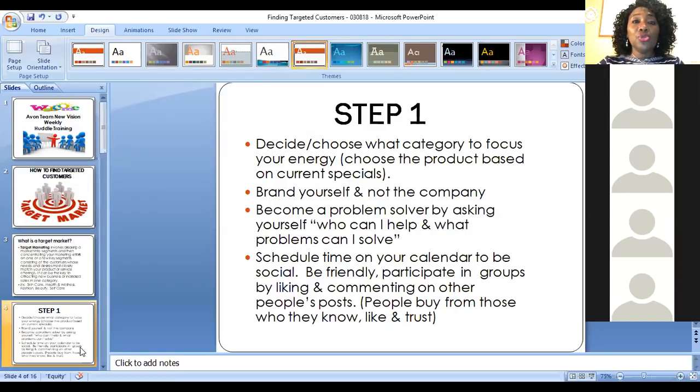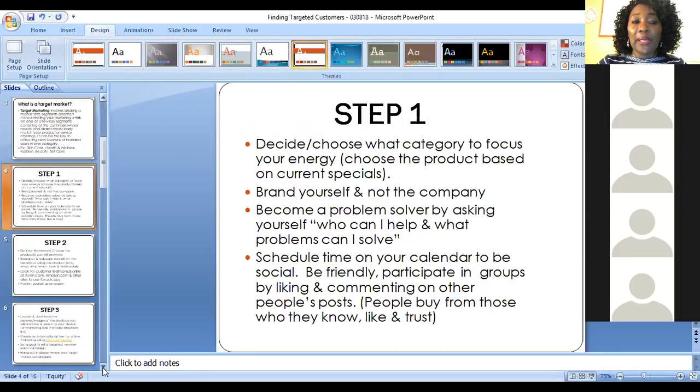So if you're going to use social media, make sure you use it to your advantage. Don't just log in to look at what's going on. Go in every day with a purpose. Your purpose is, number one, to be social. Number two, to join some communities, some groups, so that you can get to know these people and continue to grow your friend base and your customer base. That's your ultimate goal when it comes to participating in social media.